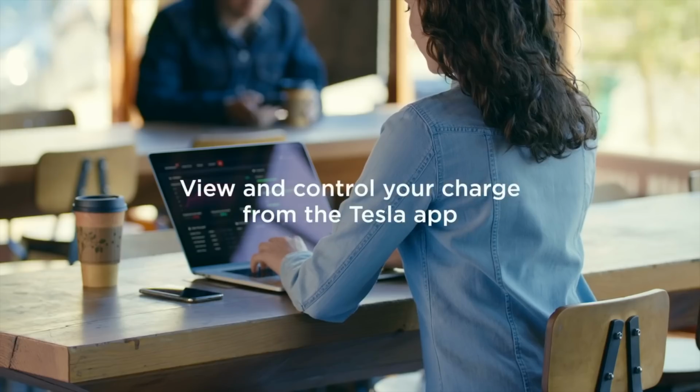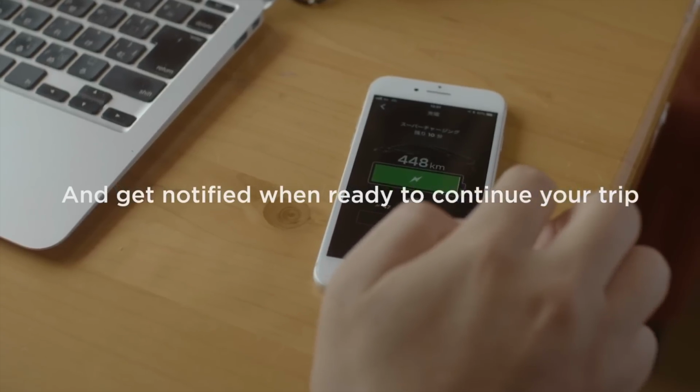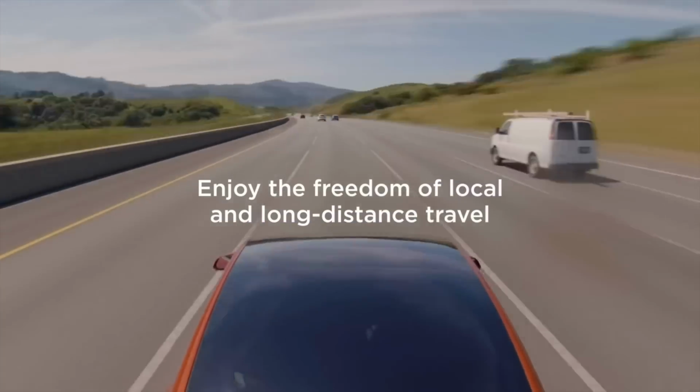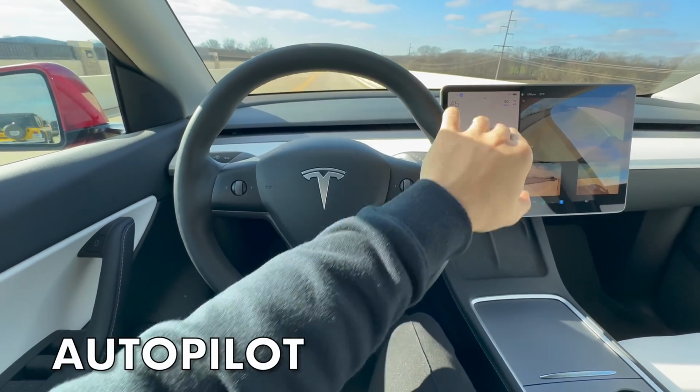The superchargers are also much cheaper than gas, making them a more affordable option for long road trips. With a Tesla, you can easily travel long distances without having to worry about running out of juice or spending a fortune on fuel.